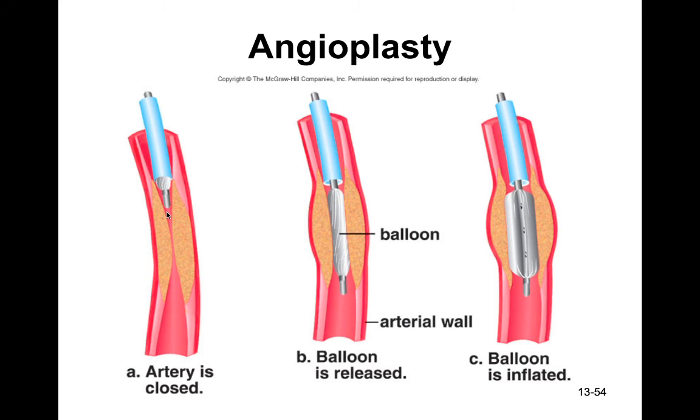and clog this up. You can see how blood flow is really restricted here, and it's not going to take much for an embolus to come through here and clog this up. But when we push this open and then they insert a stent to hold it open, that's going to make that opening a lot bigger. It's going to make the blood flow less restricted, and it's also going to prevent it from collapsing back in, and it's going to make an embolus less likely to be able to clog that vessel up.